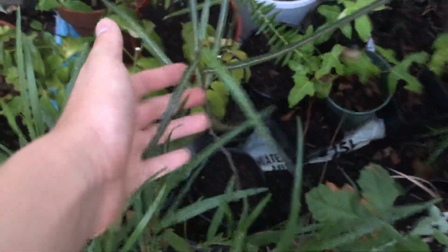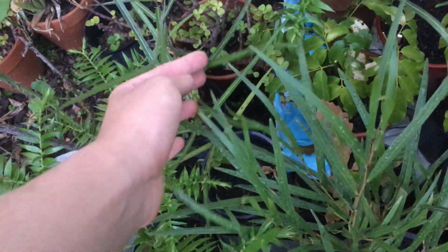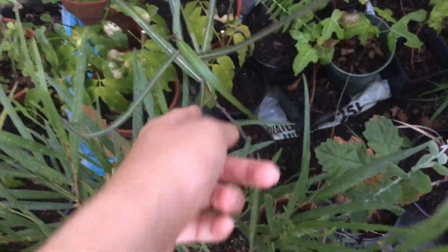My bottle trees, I still have some remaining. You can see they're getting a decent size. They still have the very, very young leaves. They don't even have the palmate leaves yet, but these are doing quite well. I probably will give these away because I don't have space for them, and this is a good size to plant them in the ground.